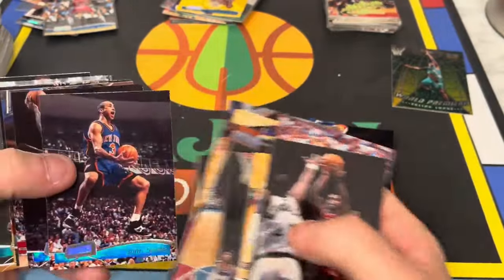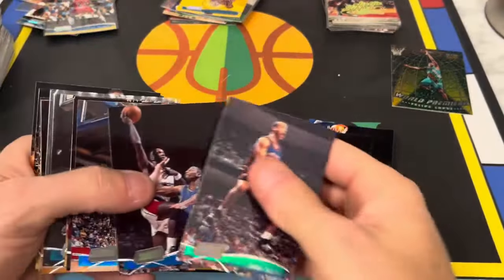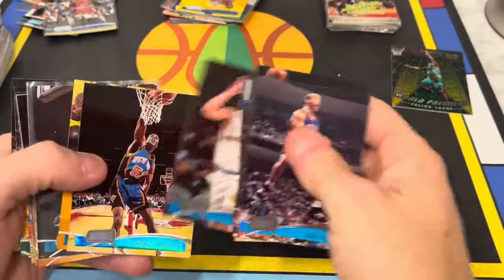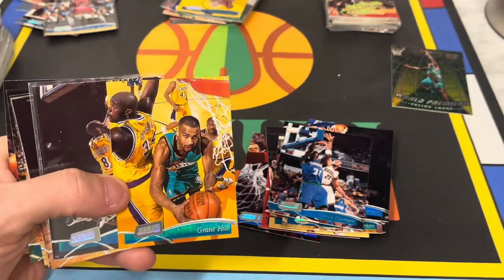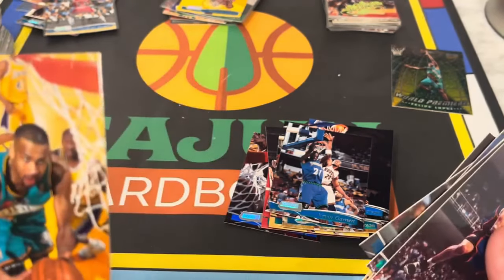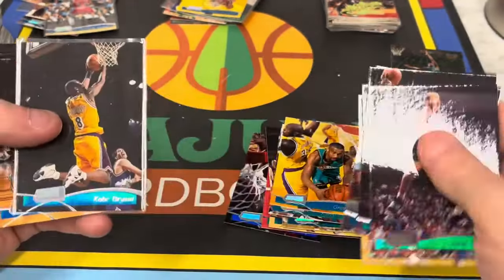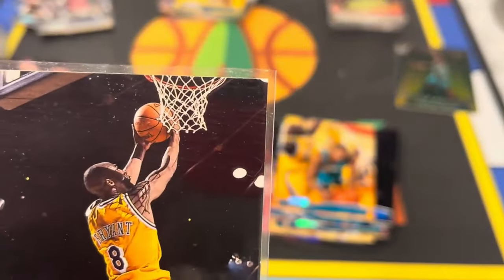Way too late, LaPhonso. Cool card of Starks right here. Clyde Drexler, Geiger, Mark Price, Buck Williams, Grant Hill, Shaq. You don't play defense backwards. Come on, Shaq. Come on. Even at least Eldon Campbell's facing Grant Hill. There's your Kobe with the ugliest shoes maybe in the history of basketball.